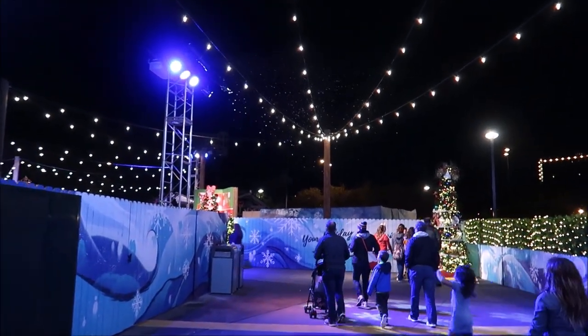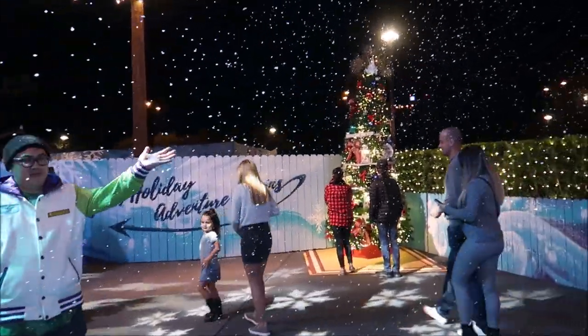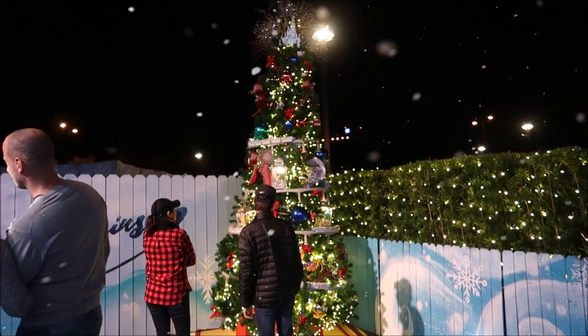I highly recommend if you want to come do the Christmas Tree Trail to do it on a weekday. I came here earlier to try to do it on a weekend and it was so packed. But so far today, nobody's here and I'm loving it. Look, you can actually see the trees without a big group of people around them. Oh man, and look at that snow.